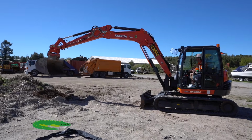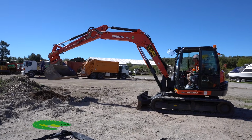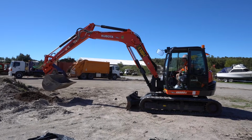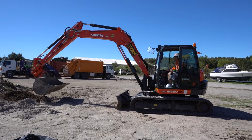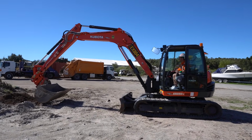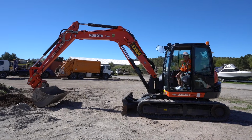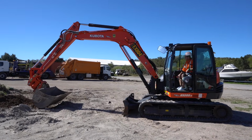And how cool is that? We've moved the arm and the bucket and we've moved some dirt. Hey, how much fun is that?